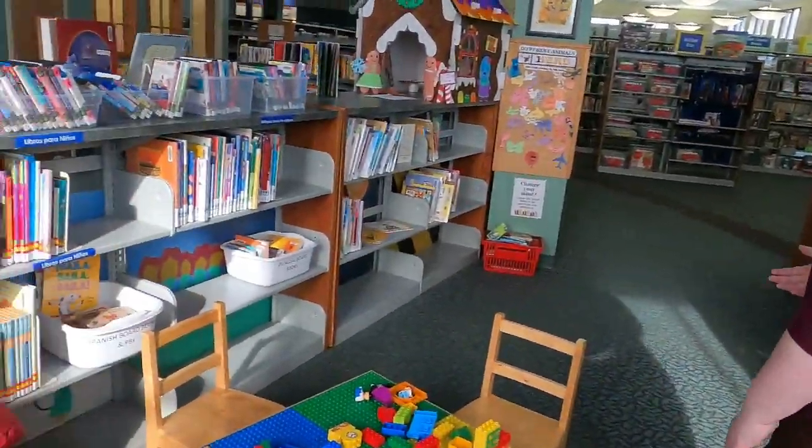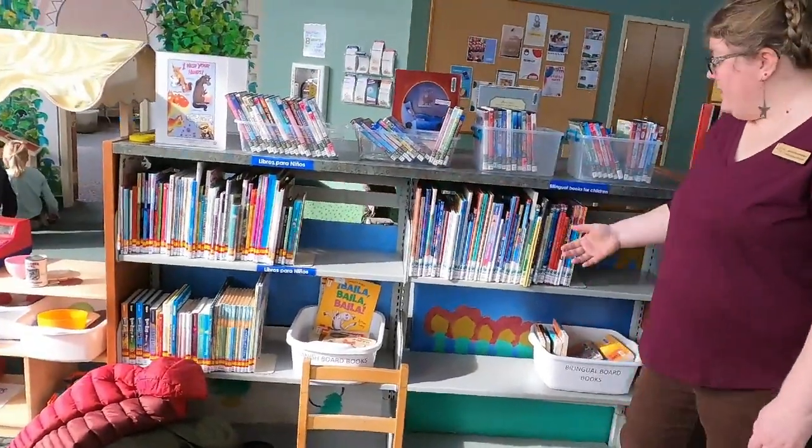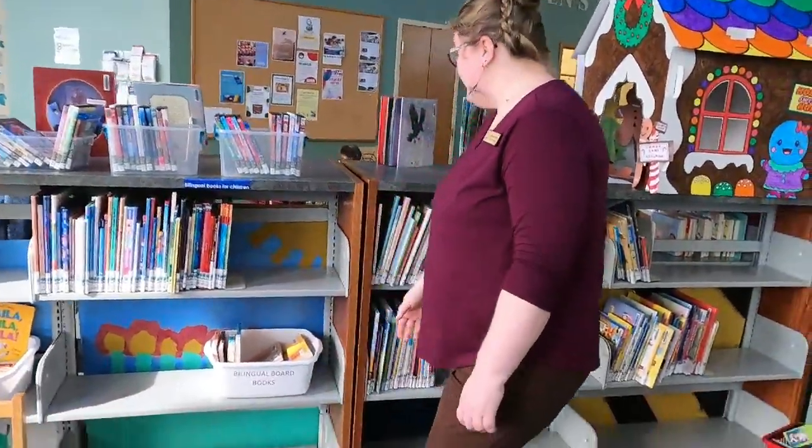Part of our reorganization has been moving a couple collections to a more accessible area. One of those collections is our Spanish collection and our collection of bilingual books. Most of them are Spanish and English, but eventually we might have some other languages there.